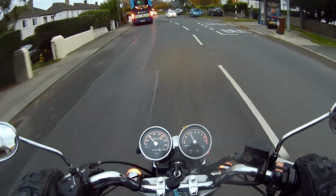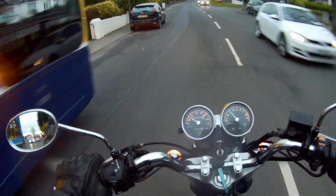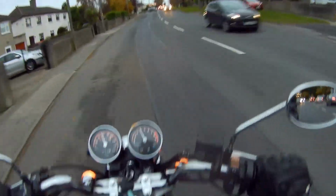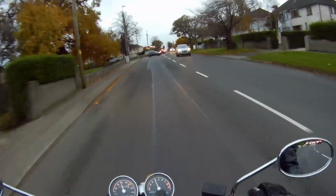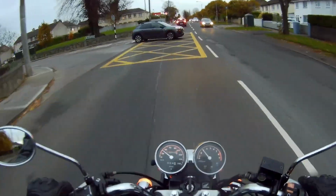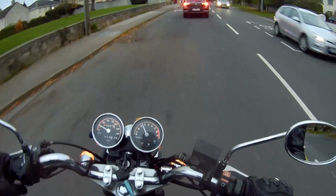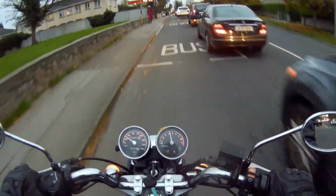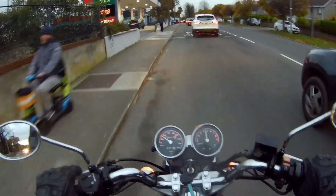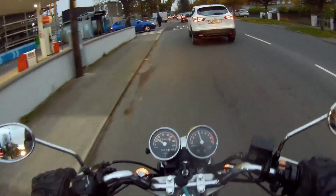Is this another crash? I hope not. No, I just don't know. The bus man's having a bit of a break. Doesn't want to sit in traffic all day. And here's a woman just like, what are you doing? Why are you in the middle of the road? Just wait. Anyway, there's no keep clear or anything there, by the way.